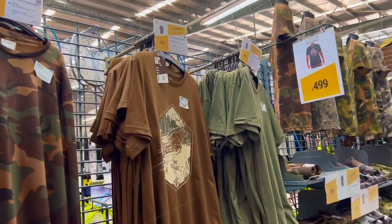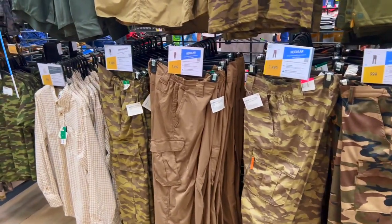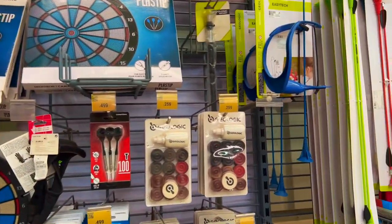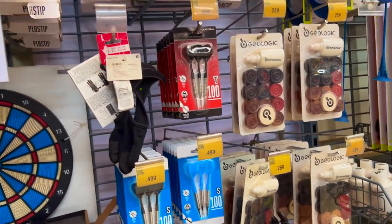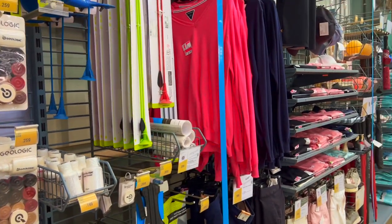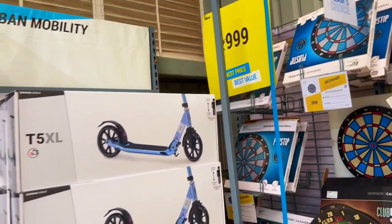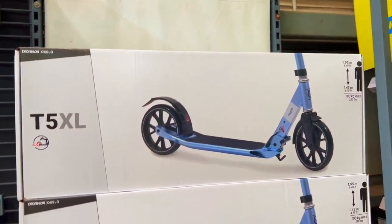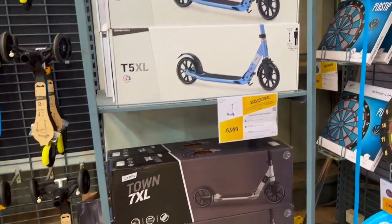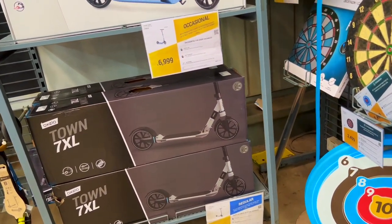Some of the trousers available here, cargo pants are available too. So guys, here is the darts and archery section. So just have a look here. These are the three dart boards. Just have a look. And these are for 999. And the adult scooters are also available here, starting from 6999, which are essential for short distances. And the one below that is a bit expensive, it's about 8999, ideal for short distance commutes.